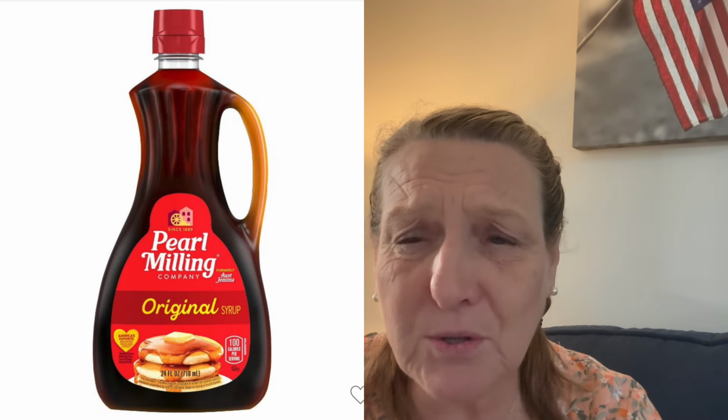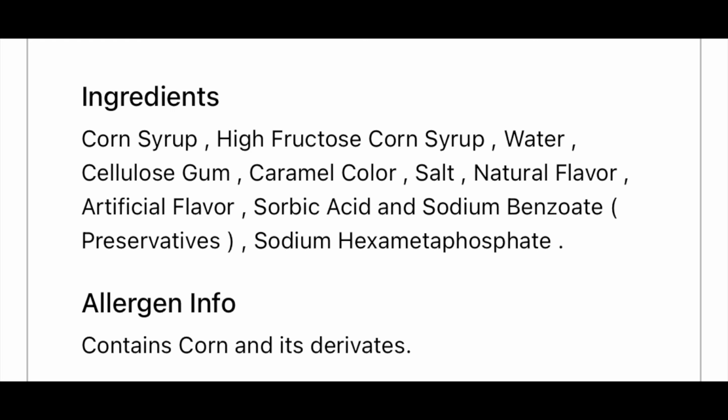The next one is syrup, pancake syrup. The Mrs. Butterworth's, and they don't call it Aunt Jemima anymore, it's Pearl Milling Company. Those brands, if you notice, they don't say maple syrup on them. They just say syrup or table syrup. And do you know why they don't call it maple syrup? Because there is not one iota of maple in it. The ingredients in a Mrs. Butterworth's or a Pearl Milling Company: corn syrup, high fructose corn syrup, caramel color, water, and gums. That is what is in it. So basically, it's sugar water, but the sugar's not even sugar. It's corn syrup with some caramel color thrown in.